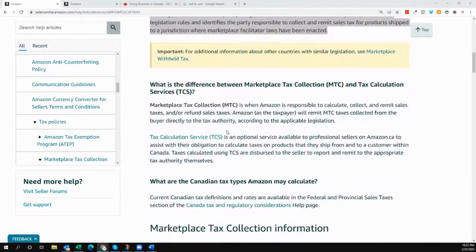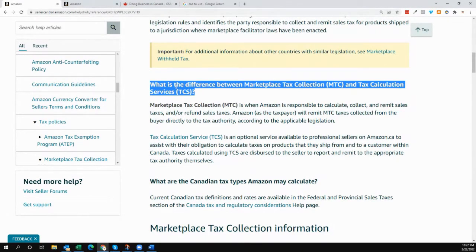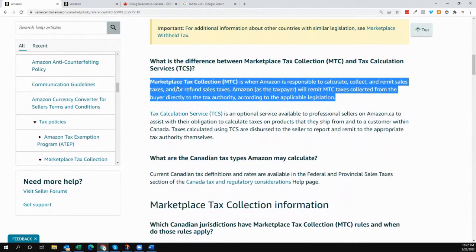So what is the difference between marketplace tax collection, MTC, and the other services? Basically, they're the marketplace facilitator and tax collection services. We already established that the MTC is when Amazon is responsible to calculate, collect, and remit sales taxes and/or refund sales taxes. So basically, anytime the customer is paying sales tax, Amazon gives it to the applicable jurisdiction, which we'll just say in this case is the Canada Revenue Agency for GST, and remits the taxes collected from the buyer directly to the tax authority according to the applicable legislation. That's kind of a mouthful, but basically, if there are rules that put it on Amazon, then they would be responsible for it, because the government just wants to make sure they're getting their money.